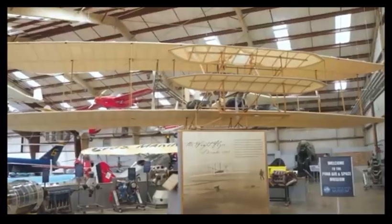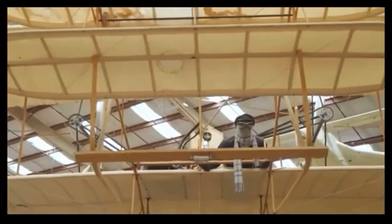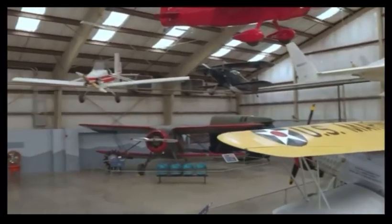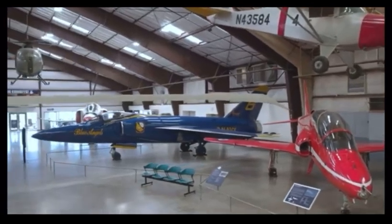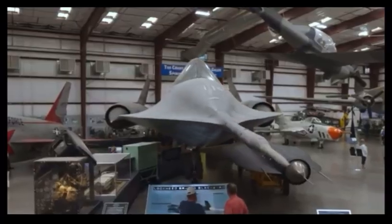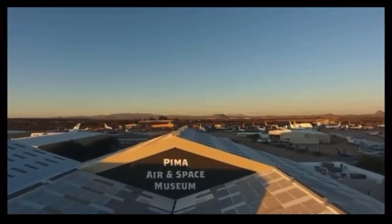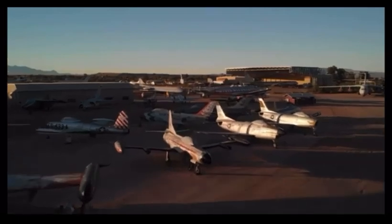Walking inside, you're immediately greeted with a replica of the Wright Flyer, a fitting introduction to one of the world's largest air and space museums. Hangar 1 is a world-class museum in itself. Everything from the world's smallest airplane, no, not that one, this one, to the world's fastest, the SR-71 Blackbird. But we can't stop here. There are 5 more hangars and over 32 hectares outside to explore. Let's check in with our guide for the day to learn more.